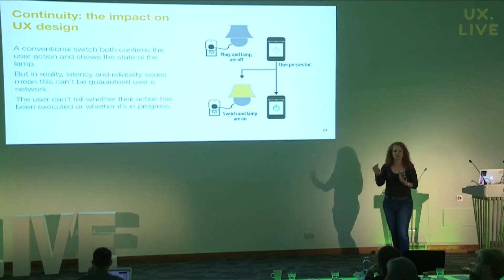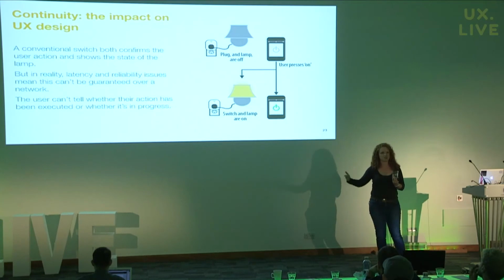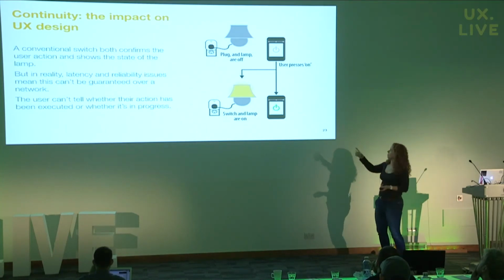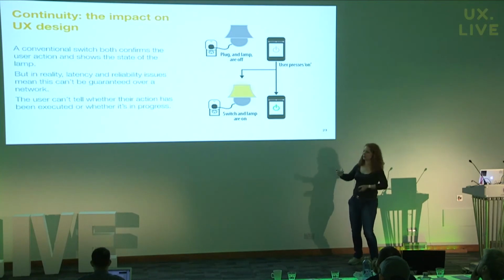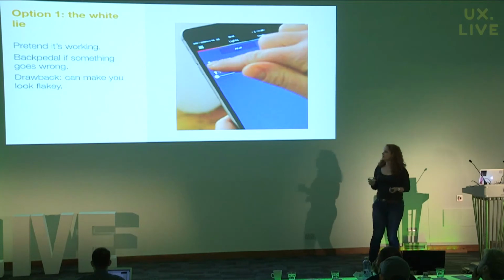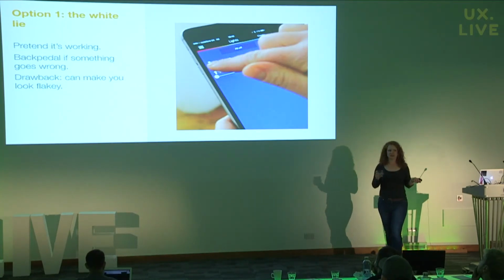But because of those issues, we can't guarantee that the thing is actually going to change state immediately after you press the button. If you do this, the user can't tell, unless they're in the room with the thing, in which case why use the internet, whether that action has been executed or whether it's still in progress. So there's a couple of things you can do. And one option is you can basically just lie.